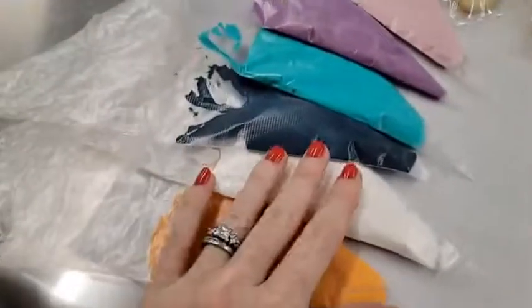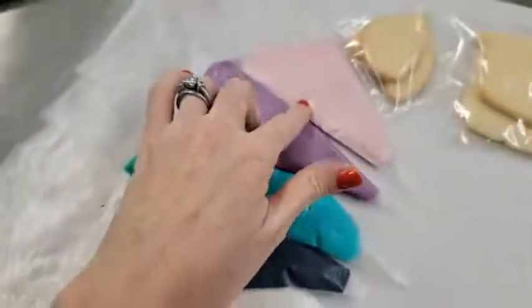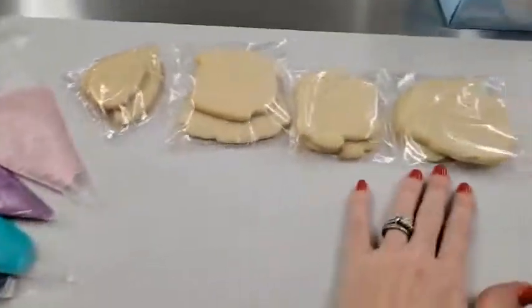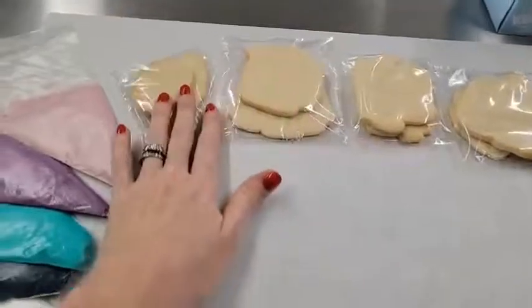Okay, awesome. Let's get started. I'm very excited for the set, as always. We have 1, 2, 3, 4, 5, 6 bags of frosting for this month. And then we also have 2, 4, 6, 8 cookies as usual.